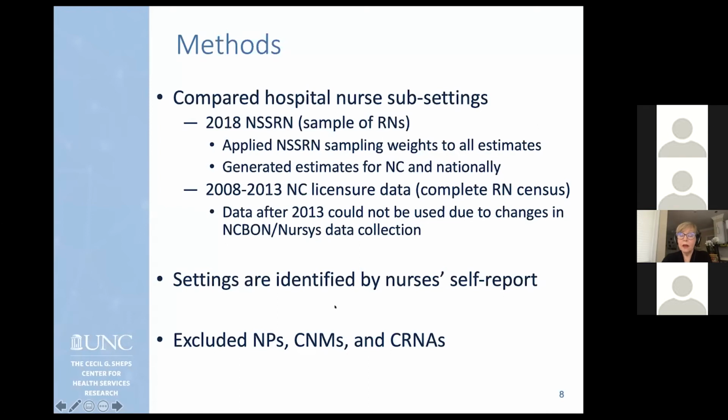The settings in both cases are identified by nurses' self-report. And we excluded nurse practitioners, nurse midwives, and CRNAs from our analysis because we're really trying to focus on the modeling of RN supply and demand.